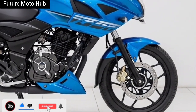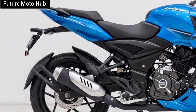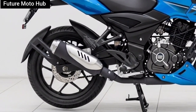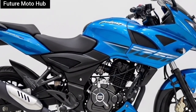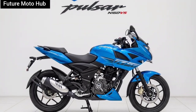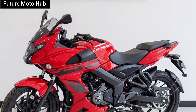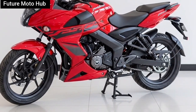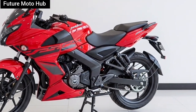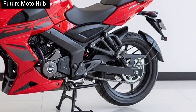Right from the first glance, the Pulsar N160 Versus carries that aggressive big bike attitude. It doesn't look like a basic commuter at all. Bajaj has given it a muscular street fighter stance with sharp cuts, edgy lines, and a design that screams sporty even when it's standing still. The fuel tank is sculpted beautifully with strong extensions, giving it a wider and more planted look. The tank shrouds also add that layered, premium feel that we normally expect from bikes in higher segments.